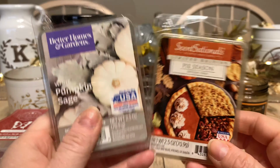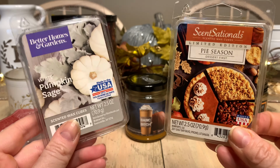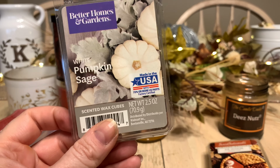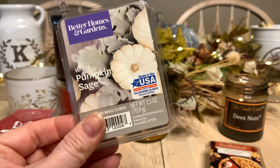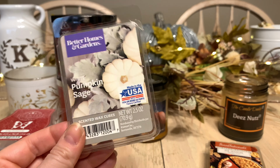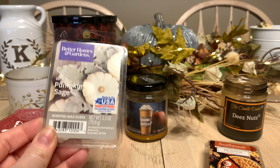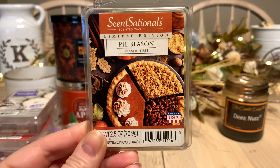This is really nice. Then I have 2 more items here, both found at Walmart, both of them in the United States. Both of these are US wax melts. This one here is in the white pumpkin sage. White pumpkin sage was okay, but it's quite spicy. I'm not normally a sage person, but it is pretty spicy. It's not horrible, but I probably wouldn't purchase this one in the future. So this was okay.